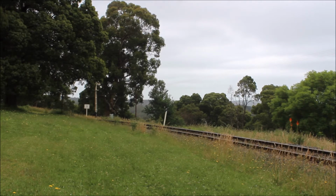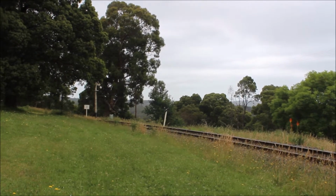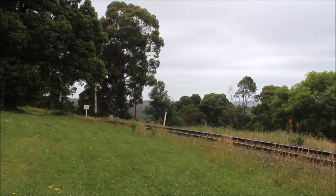Our first location on the up trip is approaching Menzies Creek. 7A climbs up to the top of the short grade from Belgrave Gembrook Road crossing, about a kilometre down the hill. On a clear day, the view behind the locomotive can be right down to Arthur's Seat.